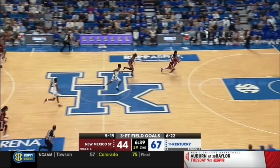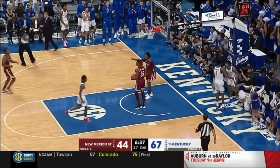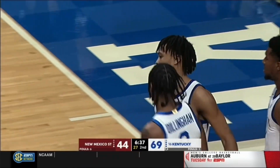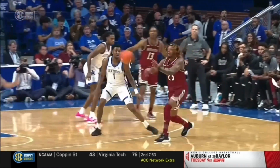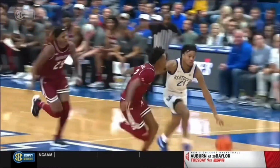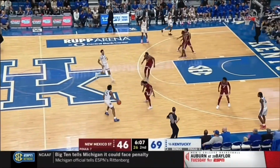Wagner got his hands on it, and he takes it in with the left. He'll go to the line. The activity and aggressiveness by Wagner. I mean, this guy has had this jump ball to now with a 25-point lead. He does not play the scoreboard. He just gives you 100% effort.